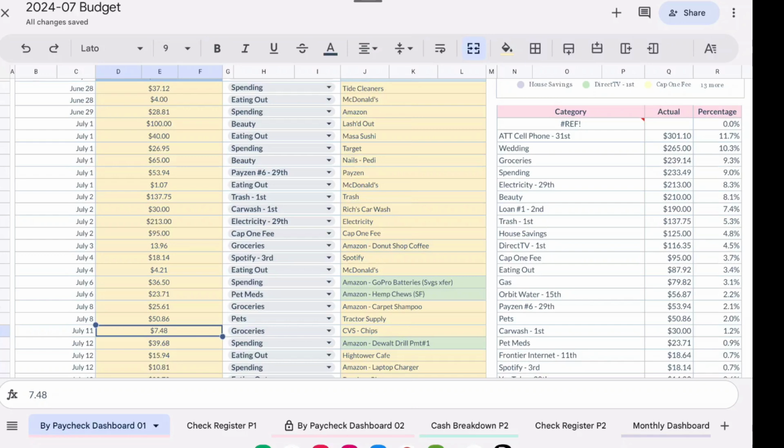$7.48. We went to CVS because I had to go ship something for a return back to Amazon, and so $7.48 was for 2 bags of chips because CVS is expensive and no one else had any chips and we were going to eat sandwiches. So yeah, $7.48 for 2 bags of chips, which I guess is about normal right now because chips are like $5 or $6 a bag for half a bag of chips. It's ridiculous.